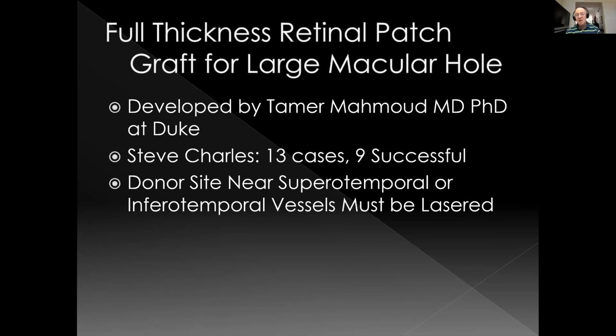There's now 28 cases that I've done. Tamara Mahmood, while at Duke, he's now in Michigan, reported cutting a graft from peripheral retina and placing this in a macular hole and doing direct PFO, silicone oil exchange, to literally put neural tissue in the hole. I'm not a fan of ILM flaps. I don't do ILM flaps. It's not neural tissue, but I'm incredibly impressed with Tamara Mahmood's technique.